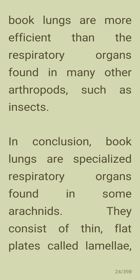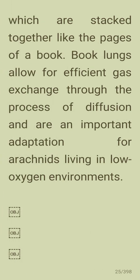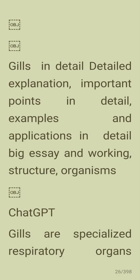In conclusion, book lungs are specialized respiratory organs found in some arachnids. They consist of thin flat plates called lamellae, which are stacked together like the pages of a book. Book lungs allow for efficient gas exchange through the process of diffusion and are an important adaptation for arachnids living in low oxygen environments. Then gills.